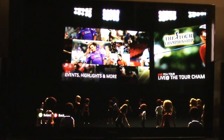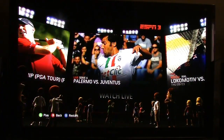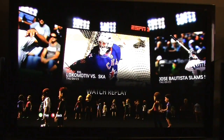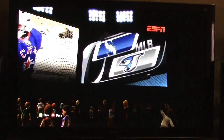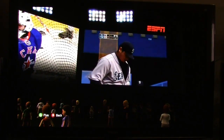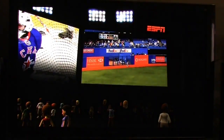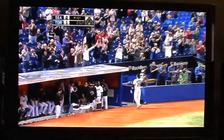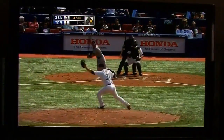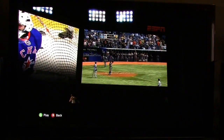There's some avatars down at the bottom. And here you can see there's events and highlights. PGA Tour live right now. We can watch soccer live. We can watch a replay of hockey. And that's actually just going. Hernandez leads the AL in ERA, but Jose Bautista leads baseball in home runs. First inning is 50th. So hit A, it brings it to the forefront. Reached 50 home runs since Prince Fielder and A-Rod in 2007. Top 5 each row with his 200th hit of the season, tying Pete Rose for most consecutive years with 200 hits. So I just hit B to go back.